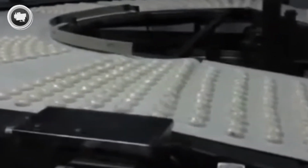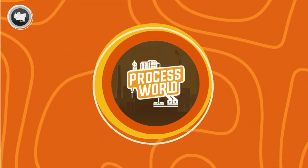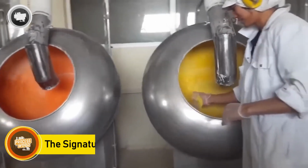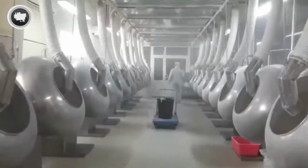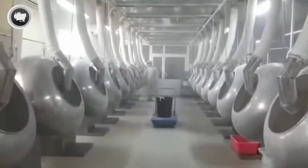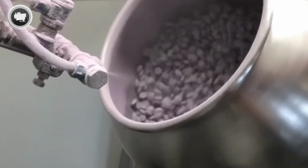They're carried gently by conveyor belts designed to reduce jolts and bumps, ensuring they don't crack or flatten before they move on. Then comes the stage that gives Mentos their iconic bite: the sugar coating. The freshly cut cylinders are loaded into massive rotating drums that slowly tumble the candies around. As they spin, a fine mist of sugar syrup is sprayed onto the surface.